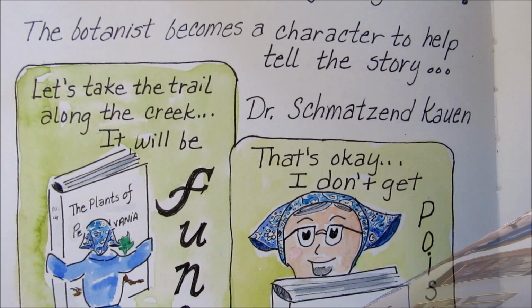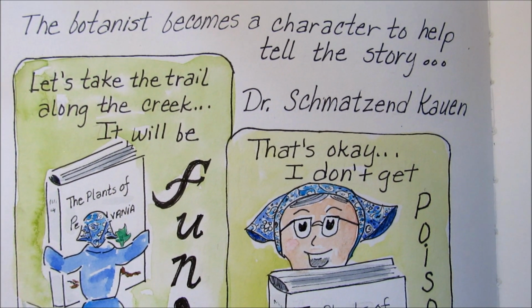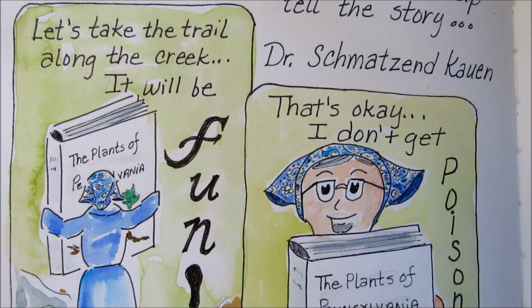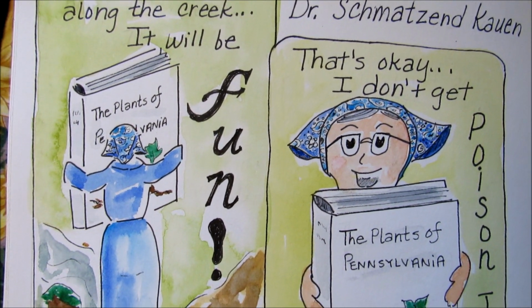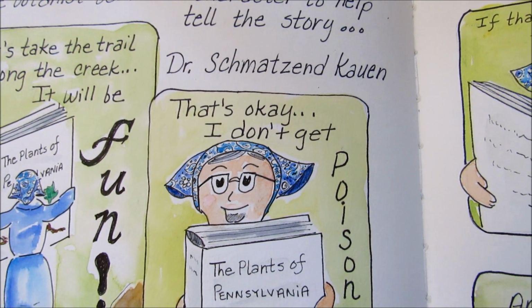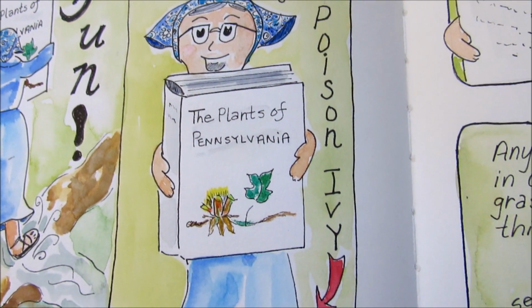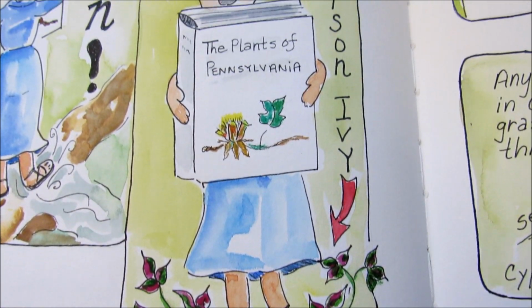She also became a character in one of my journals. Dr. Susan Munch became a character in my nature journal. I turned her into Dr. Schmatzenkahn. These are some of the things I've heard her say. Let's take the trail along the creek. It will be fun. Another thing she used to say is, "That's okay, I don't get poison ivy," as she walked through the poison ivy in open sandals.